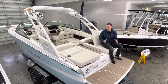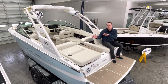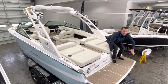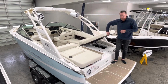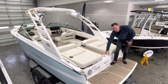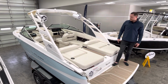So I just think, when you're looking at boats, this is something you always want to see: the back of the boat, the transom of the boat. You're going to spend 85 to 90% of your time back here. So having these seats that flip up, having access to storage back here, that's just something you really want to keep an eye out for. They also have a second tow point here that pops up for tubing. And then of course for water sports, you're going to have the pylon on top of your ski tower.